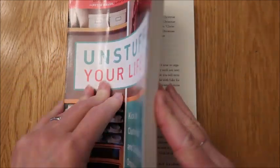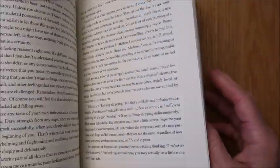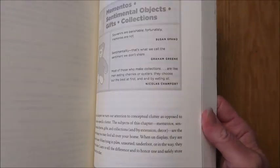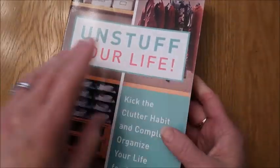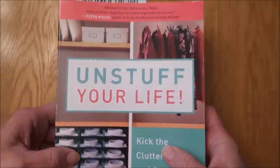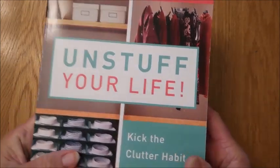And then I got this book, which is Unstuff Your Life by Andrew Mellon. This was a used book. The other one I think was too. I haven't gotten into this book yet, but it's talking about decluttering, which again, I like to organize things. I wish I could say my closet looked like this, but it does not.